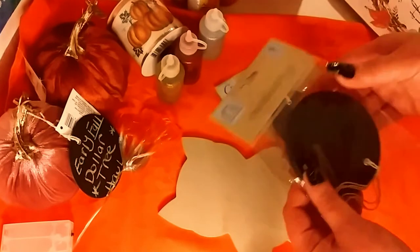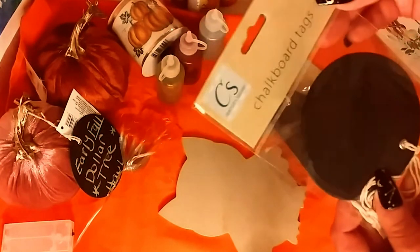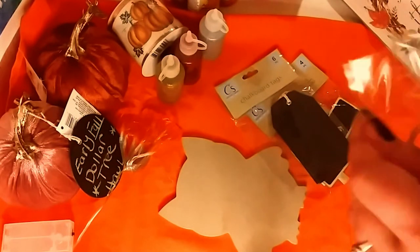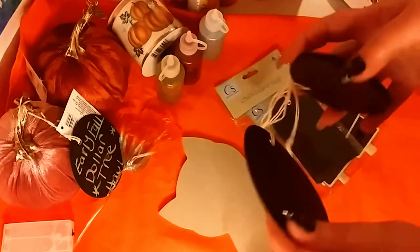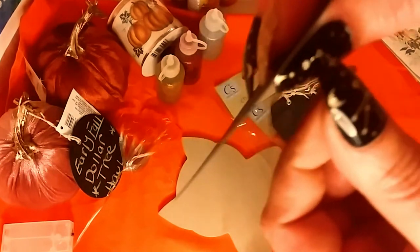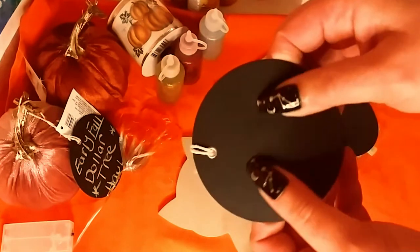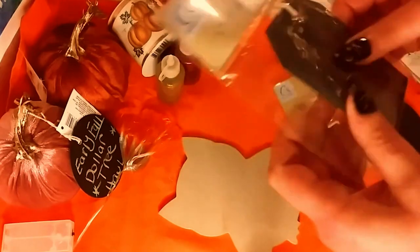And yeah, so here are the tags. These are really cool. So that's the one right there. It's a chalkboard tag, and there's 6 pieces for $1. And it also comes with a little rope hanging thingy. All right, so yeah, they're very thin, so it is paper. I thought it was a little thicker, but it actually works very well, and I thought it'd be a really nice change for tags.